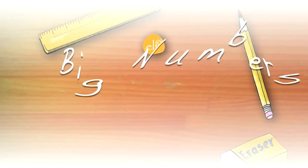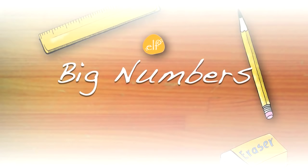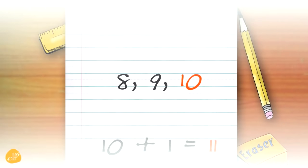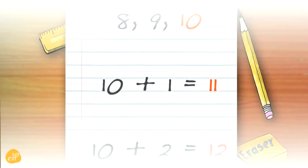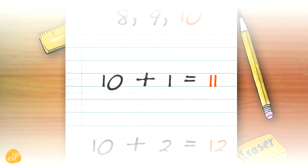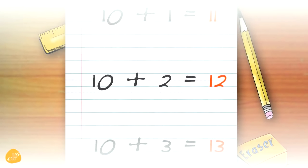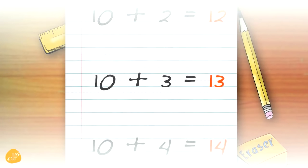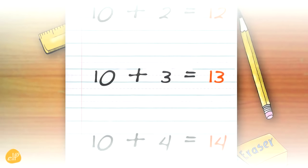Hello, and welcome to Elf Learning's Big Numbers Set. Can you chant along? 10. 8, 9, 10. 11. 10 plus 1 equals 11. 12. 10 plus 2 equals 12. 13. 10 plus 3 equals 13.